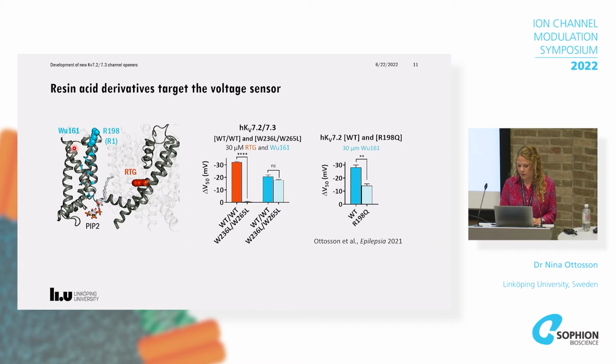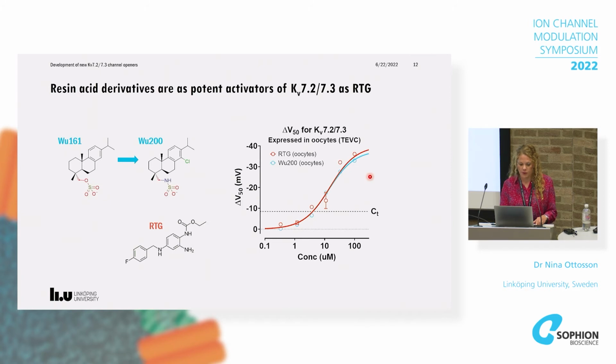But instead, when we neutralize the uppermost gating charge, we could see that the effect of our compounds is clearly reduced. It doesn't disappear completely, and most probably because the compound also interacts with the next gating charge that is below it. So we have continued to work with these compounds, and also then by introducing different halogens on this lipophilic part. So by introducing this halogen here, and also making small changes of the negatively charged group, we could actually turn these compounds into molecules that are as potent openers as retigabine.